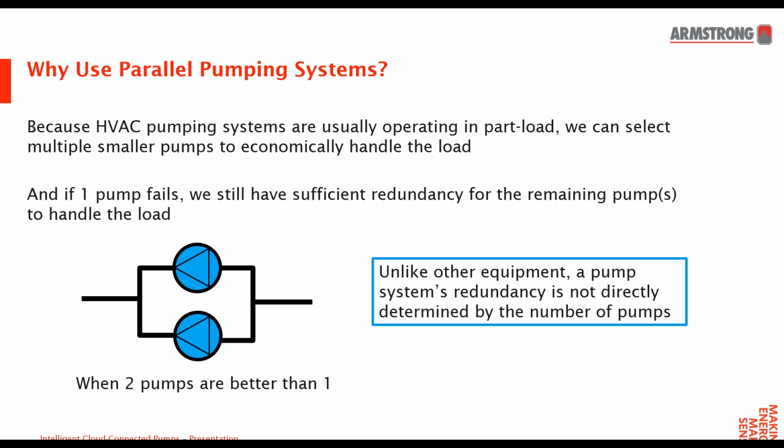So why would we want to use parallel pumping systems? And that's mainly because HVAC pumping is usually operating in part load. So we can actually select multiple smaller pumps to economically handle that load. And if one pump were to fail, we still have sufficient redundancy for the remaining pumps to handle that load.